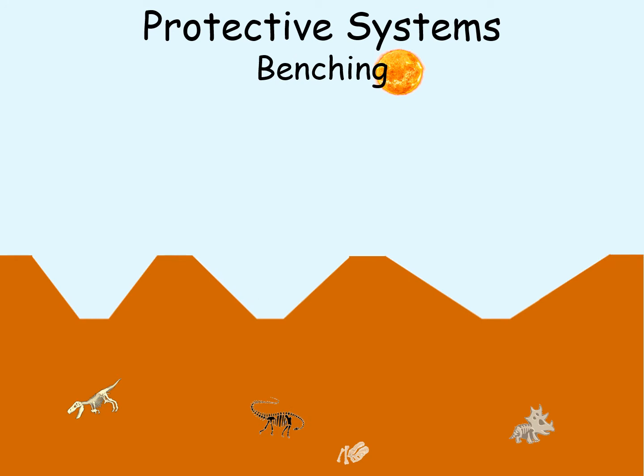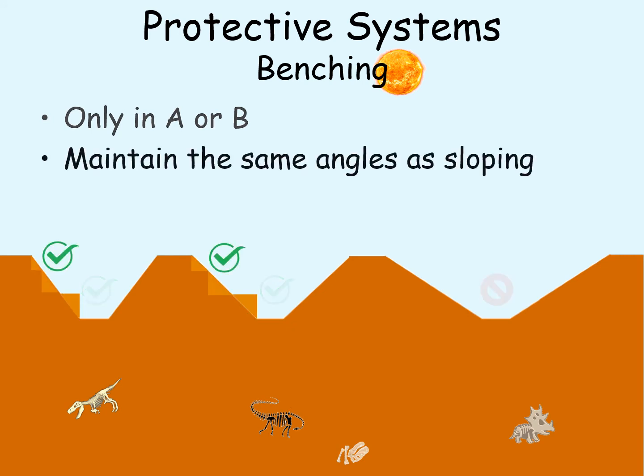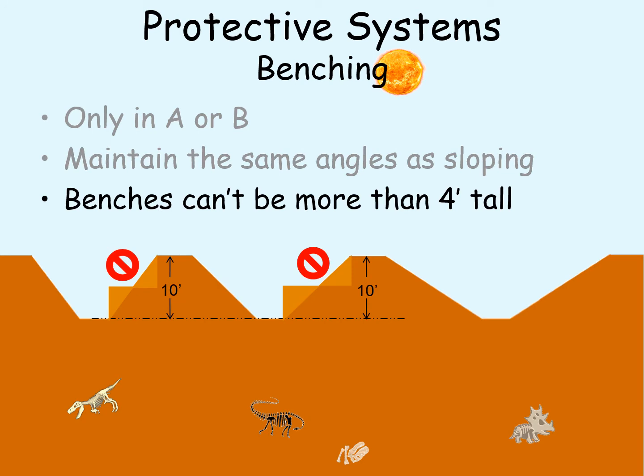When we bench an excavation, which isn't allowed in Type C soils, we are still required to maintain the same angles as the sloping requirements, and therefore they will still be just as wide across the tops as if we were sloping them. Also, it's important to remember that no benches can ever be taller than 4 feet.